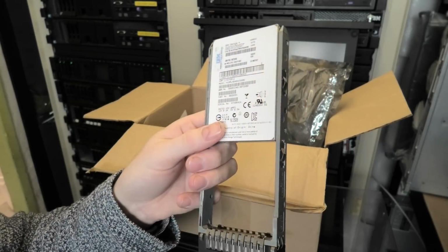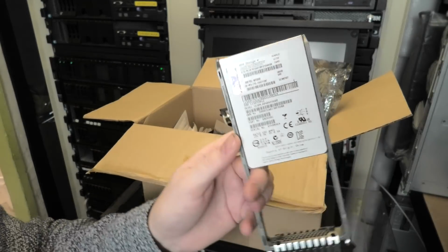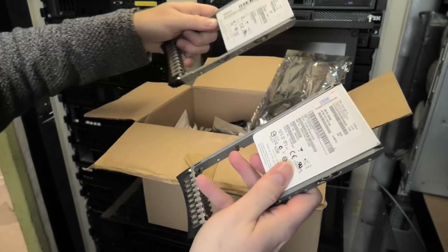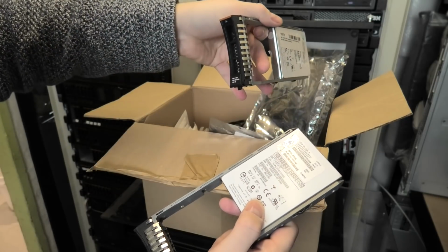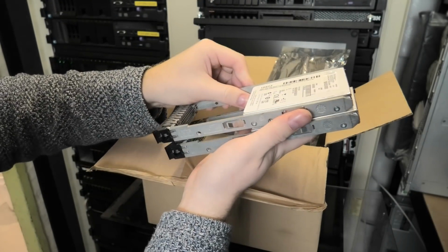So if you put them in a Windows system, it will show up, but as soon as you try to use them for anything, well, they're gonna mess up. But 300 gigabyte SSD. So at some point we need to play with those. Oh, these must have been so expensive at some point. Really nice ones too. So yeah, very cool IBM SSDs.